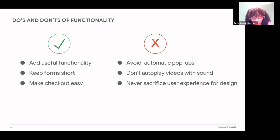Avoid things like interruptions and too many pop-ups when visitors land on your website. Do not embed videos that will autoplay with sound when visitors land on your website. And remember not to trade user experience for beautiful design.